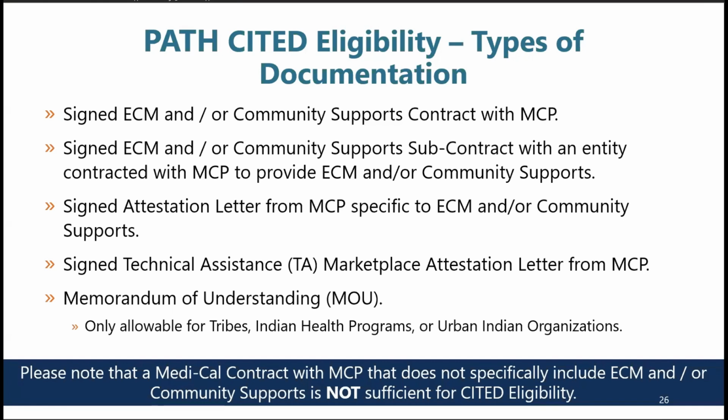So the types of documentation that you can upload to show your contracting or intent to contract include a signed ECM and/or Community Supports contract with the MCP. So if you are already contracted for ECM and/or Community Supports, you will upload this contract with your MCP. If you're already contracted as a subcontractor, you can upload a signed ECM and/or Community Supports subcontract with an entity contracted with an MCP to provide ECM and/or Community Supports. So an example of this may be you're contracted with a larger organization to provide ECM or Community Supports. That larger organization has the direct contract with the MCP. So those are your two if you're already contracted.